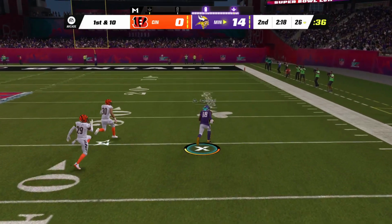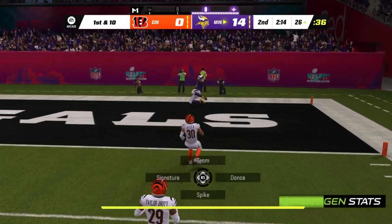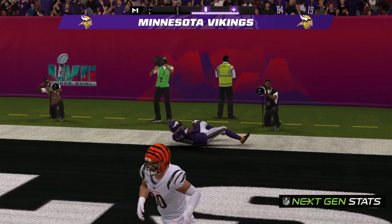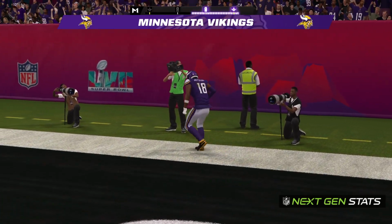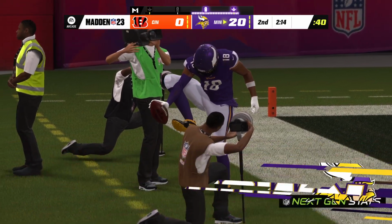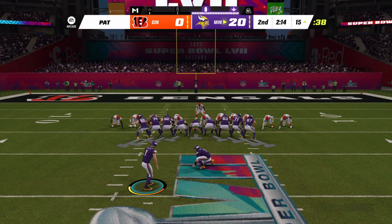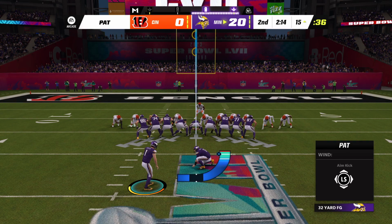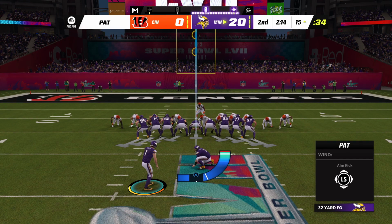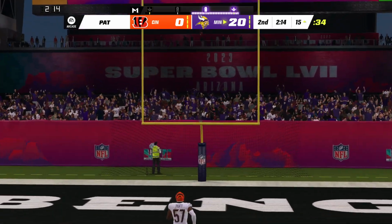Now a deep ball here, hauled in just past the 50. 20! Touchdown, Vikings! Justin Jefferson. 74 yards! And the Vikings continue to look good here in the first half of this Super Bowl. Joseph on for the extra point. And it is now 21-0.